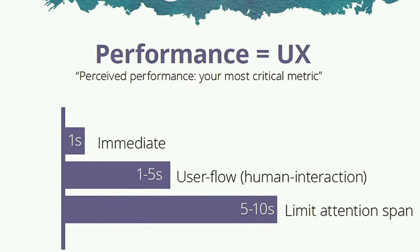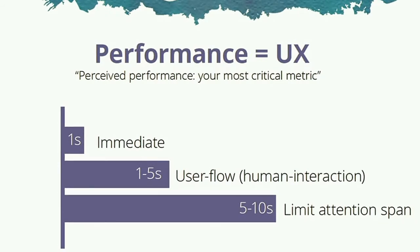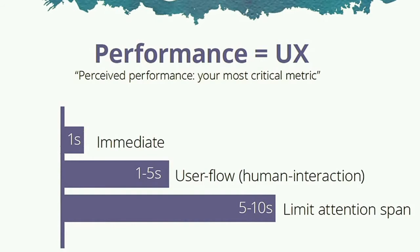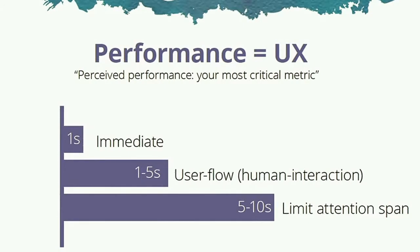So when we talk about performance in user experience, we talk about the perceived performance. And it will be the most critical metric, because for interactions, we say that if an interaction happens before 1 second, around 1 second, we perceive it as immediate. Between 1 second and 5 seconds is something that's okay. It's human interaction. Between 5 and 10 seconds, there's the limit span. You still have the user there. But more than 10 seconds, the user has gone. You don't have the user there anymore, or at least his attention.